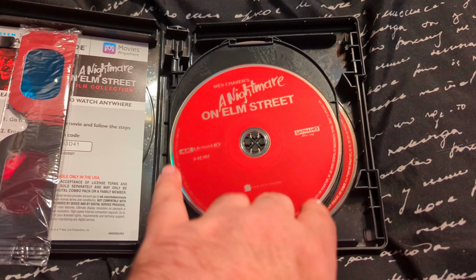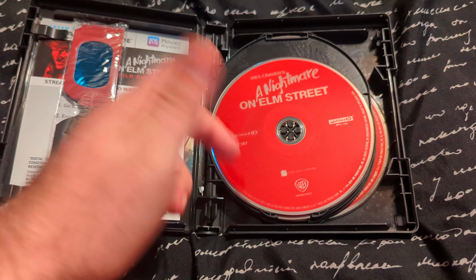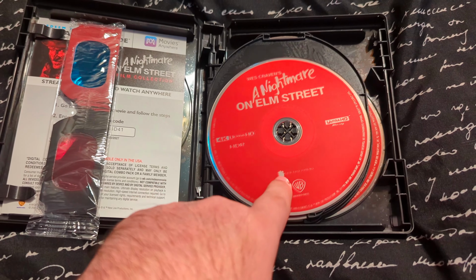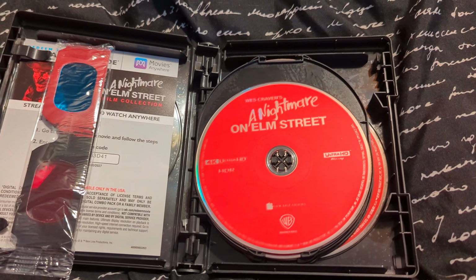Here we have the same disc we got when we had the solo release of Nightmare on Elm Street. If you've never seen Nightmare on Elm Street, which I don't know why you'd be watching this video if you haven't, Freddy Krueger is a serial killer who comes back and kills kids in their dreams. First movie has Johnny Depp in it, but our lead lady is Nancy, who is set to figure out what is going on with Freddy Krueger.